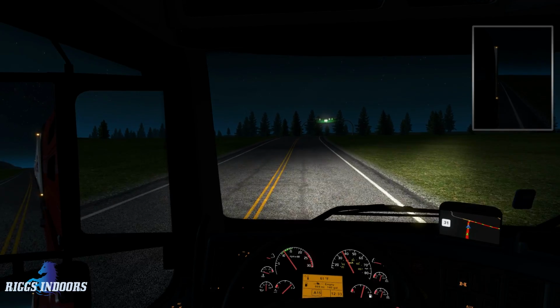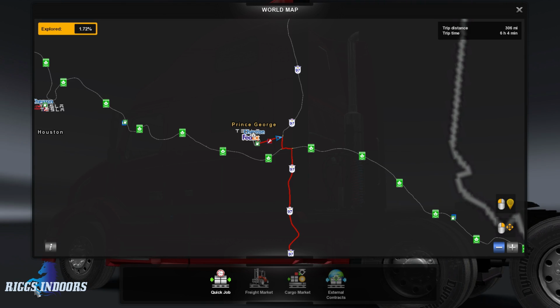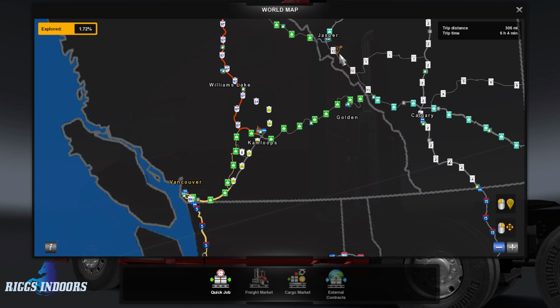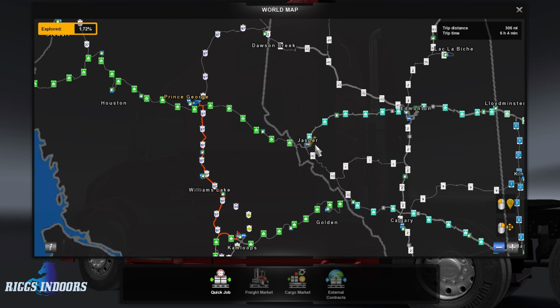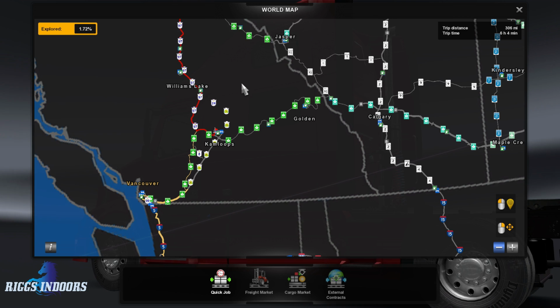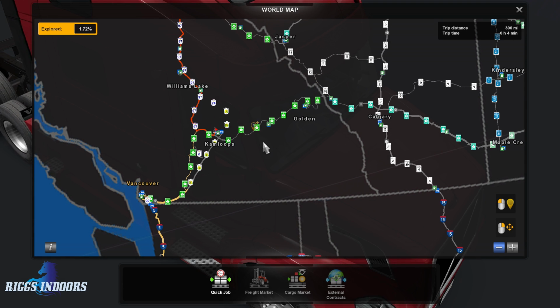Now, again, I forgot to look at the bloody map. Could have gotten Jasper. There was a trip to Jasper, wasn't there? That would have been a neat drive. But instead, we're going through Kamloops, and then we'll go through Golden.